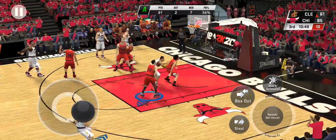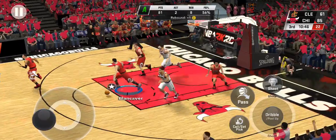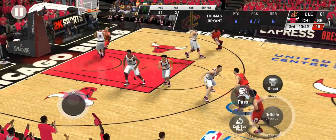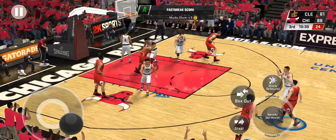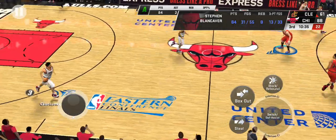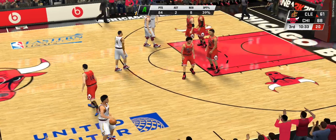From deep. It has not been an ideal start to the second half. They've missed three of their first four. Takes the three. That's good. Right around a minute and a half to play here in the third quarter. Timeout called by the Cavaliers. Dimes with a shot.